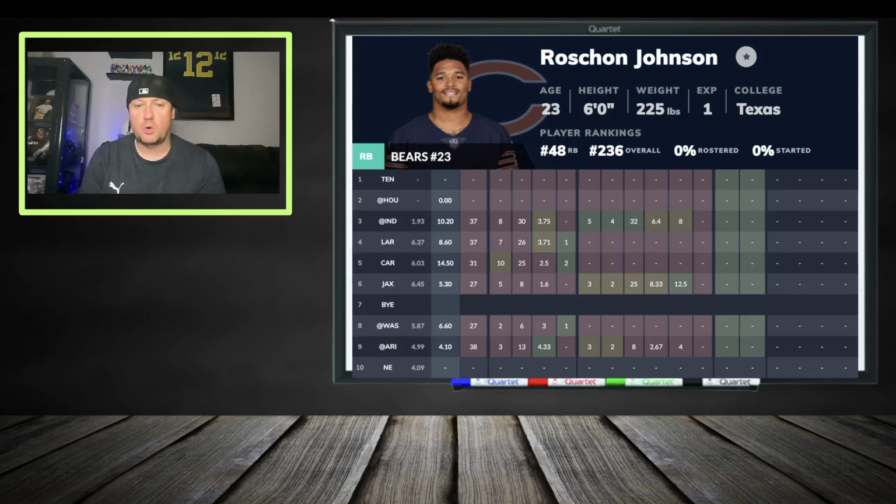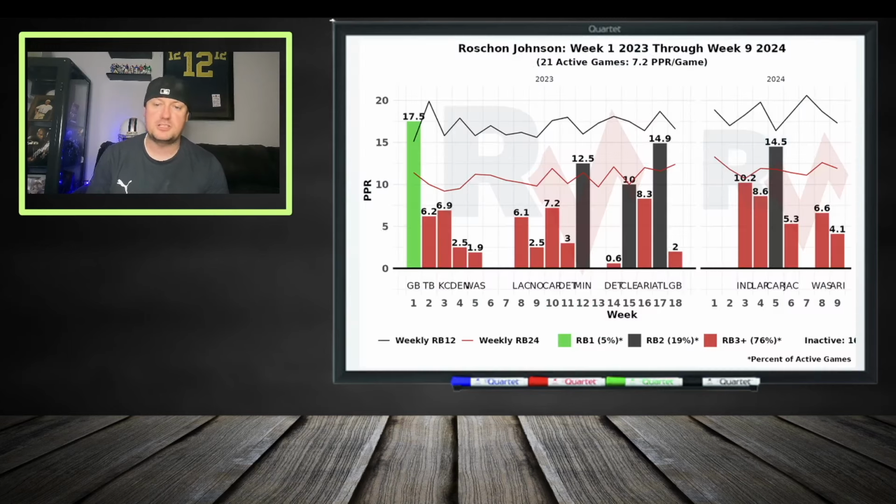But we've been getting some work here. We've been getting some opportunities. Not a lot, but we're getting work in the passing game. We got 5 targets in one game, 3 targets in another, 3 in another, but it's few and far between too. But the thing about his prospect profile here is he's a running back that has a little bit of juice and some size to him, which could be very interesting if opportunities open up.